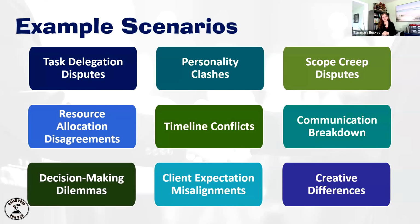So task delegation disputes. These come up when there's a difference of opinion about who should be doing what. Maybe one of your team members is like, I don't like the way the work is aligned, so can we talk about that? They might be frustrated and tense. So you're going to want to schedule a one-on-one meeting with that person. Discuss their concerns, clarify your tasks and why those assignments were handed to them, and recognize their contributions. Explore opportunities for flexibility in task assignments and empower input on their preferred roles and responsibilities.